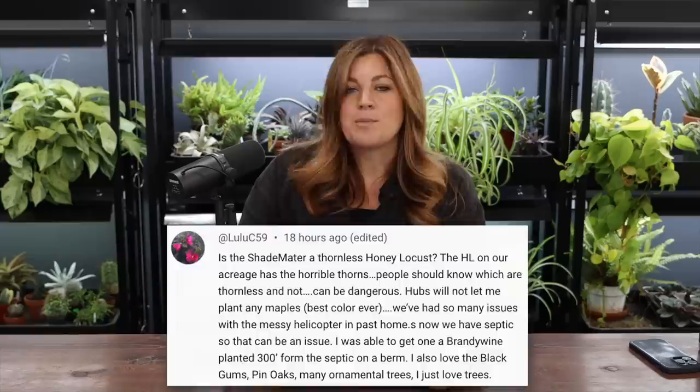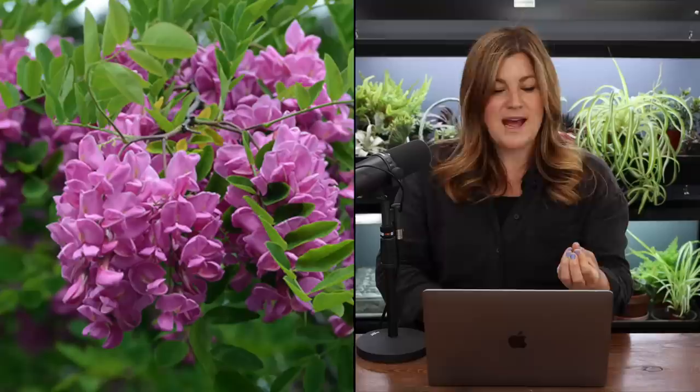I don't even know if it's the same. Hold on. Yeah, it's a completely different family. The honey locust is Gleditsia, and the purple robe locust is Robinia. But it's got kind of locust-looking leaves, they're littler, and it gets these big, long panicles that look like wisteria, like a massive wisteria tree, but they have the biggest thorns.